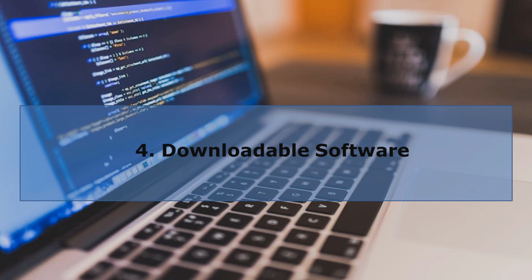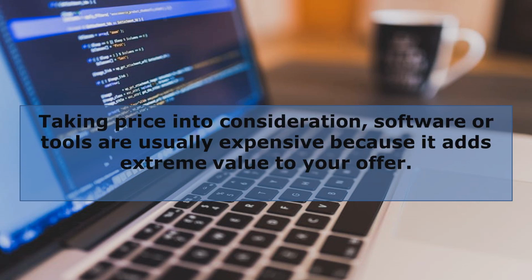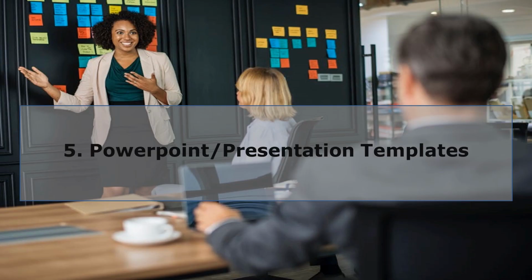4. Downloadable software. This right here is a nice bonus too, especially for products that require a particular software or tool to work better. So if you want to make your bonus crazy attractive, consider using software or tools to offer great advantages as a bonus offer. Taking price into consideration, software or tools are usually expensive because they add extreme value to your offer. So when you're offering this kind of bonus, the buyers would definitely jump at the chance to make the purchase immediately.